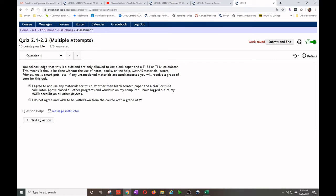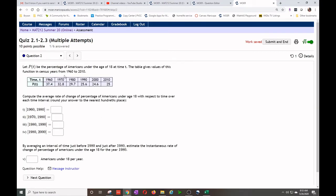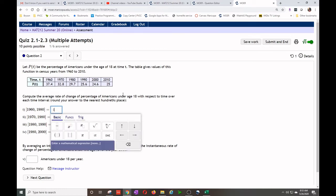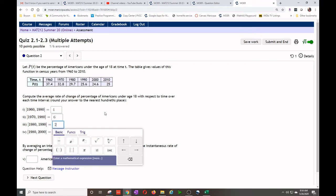Now, so you're going to agree. Now notice this does not say submit. This just says next question. Because this is a quiz, you're not going to find out if you got it right or wrong. It's like a quiz. I don't walk around the room during a quiz and say, well, yeah, no, try that one again. You got that one wrong, right?